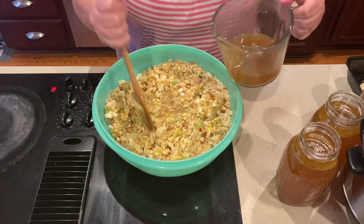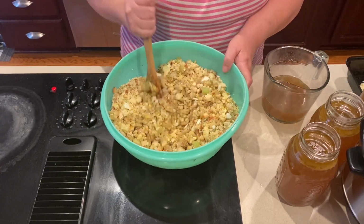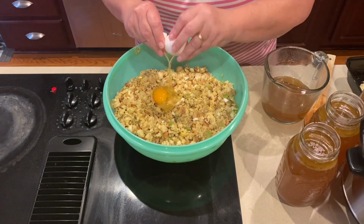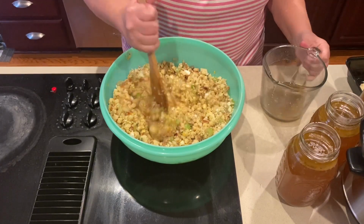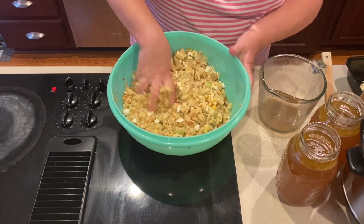But I chopped up her hard-boiled eggs for her, and then she's also adding in her broth and her raw eggs. So she ended up using 3 raw eggs. At first she put in the 2, and then you see her adding in the broth, and she says basically you just don't know exactly how many you'll need of the eggs or the broth until you just get in there and start mushing it up with your hands.